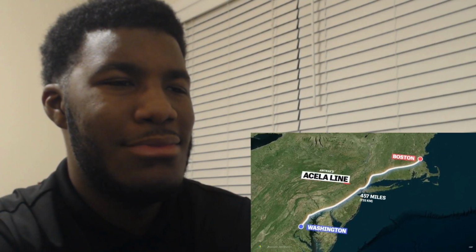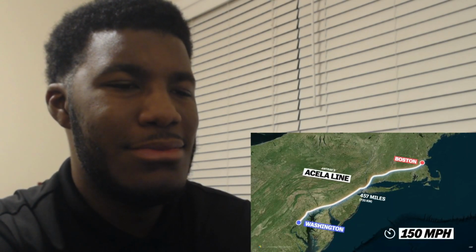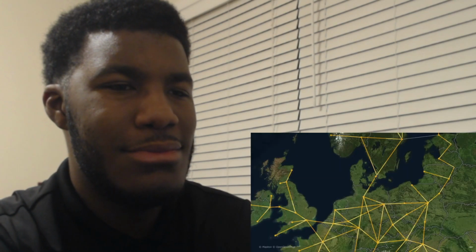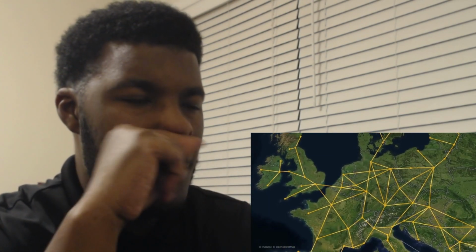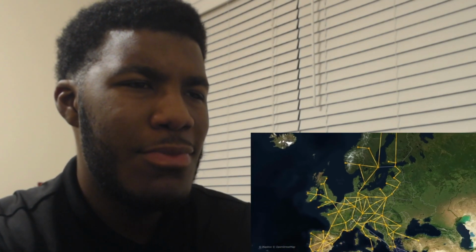And the Acela line isn't really that fast either. It can reach about 150 miles per hour, but averages less than 70. This is not the case for Europe's insanely well-designed railroad system. And you have to remember that Europe's system accomplishes this while spanning 33 different nations in a very diverse continent.